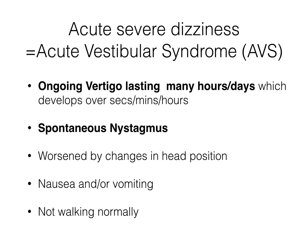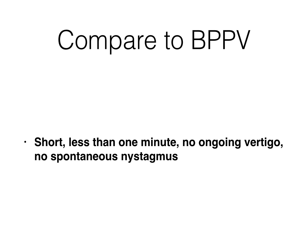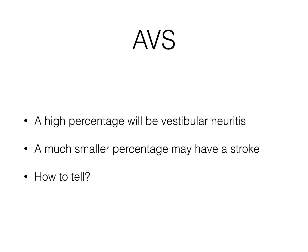Now, acute severe dizziness, or acute vestibular syndrome, AVS, is where you have ongoing vertigo lasting many hours or days and develops over a variable period of time. They have spontaneous nystagmus. Their vertigo is worse with changes in head position. They have nausea or vomiting, and they're not walking normally. If you compare that to BPPV, which has short, less than 1 minute episodes with no ongoing vertigo and no spontaneous nystagmus, you can see there's quite a difference in the presentation.